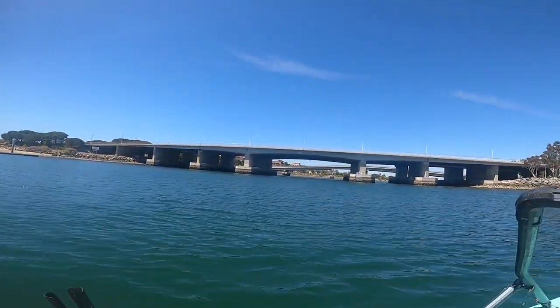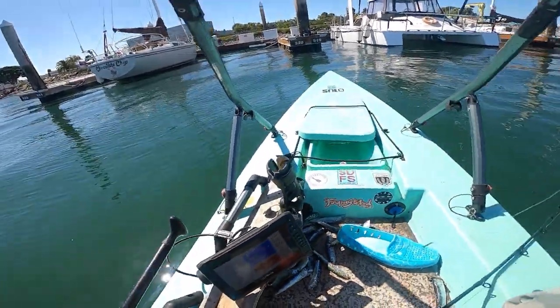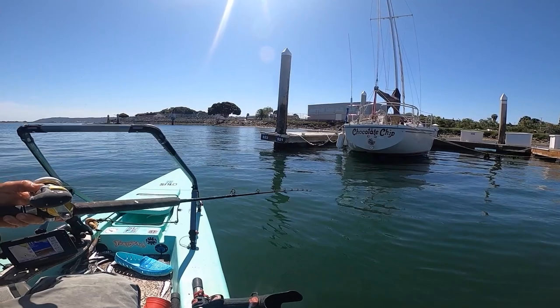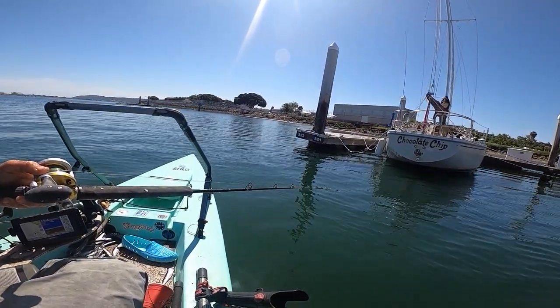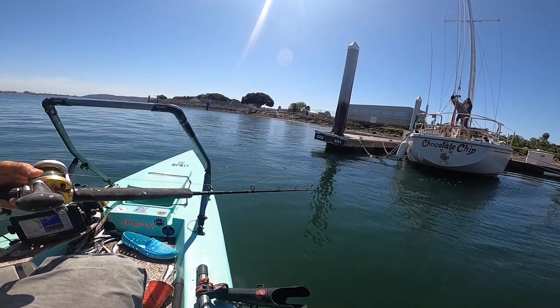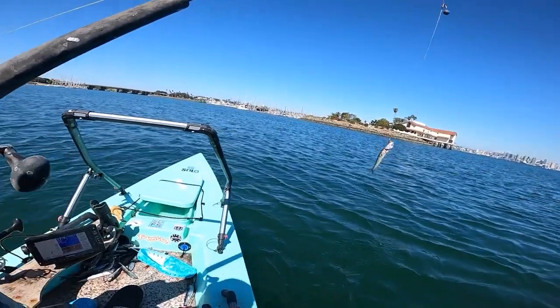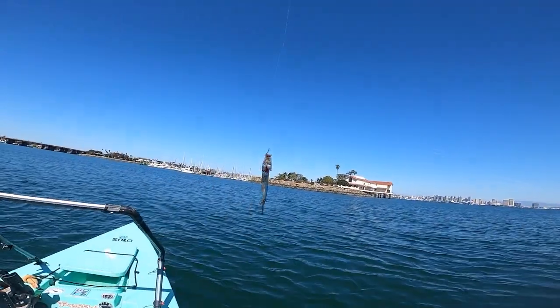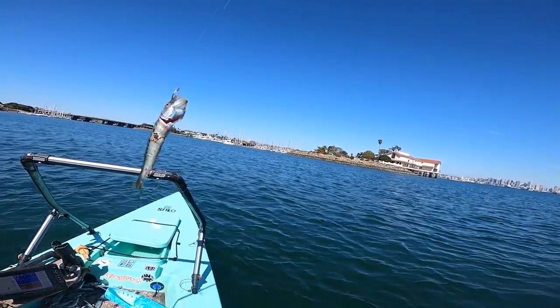Let's see. All right, check it out. It's 2:46 now. One more piece of bait left. And we get bit on the last piece of bait. Long day. This bait's dead. I think it got blasted by some spotted bay bass. That looks like those rakes, not halibut rakes.